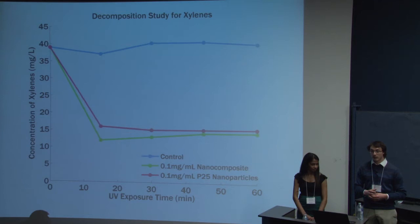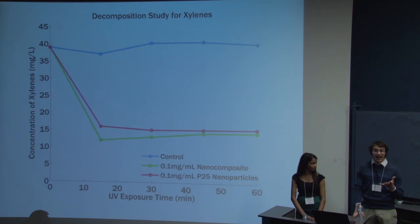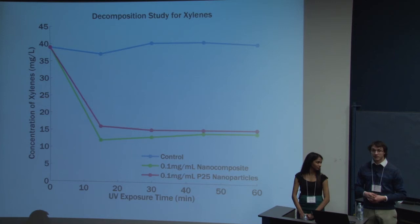So we are able to use our prototype composite to reduce the concentration of a really hazardous organic material from the saturation value down to a value that's almost safe to release to the environment. And we're confident that with multiple trials of our nanocomposite, we could reduce this value further.